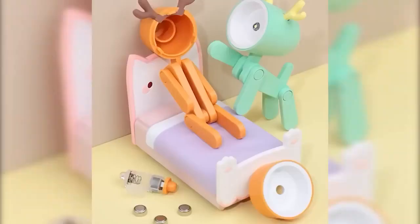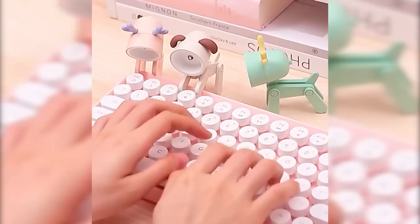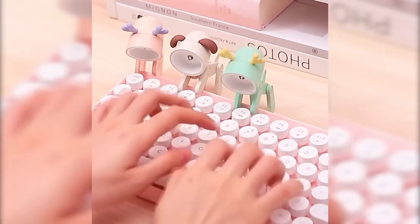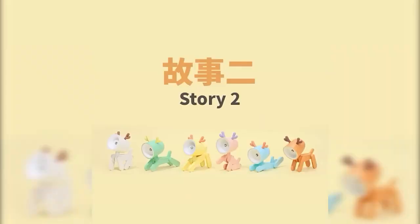The topic of nightlights has been and will remain popular, especially people like these miniature versions. This one, for example, is made in the style of dogs, which you can adjust the legs and turn their muzzle as you like.